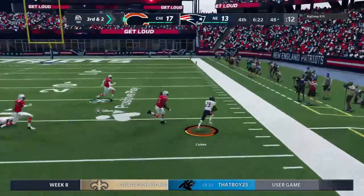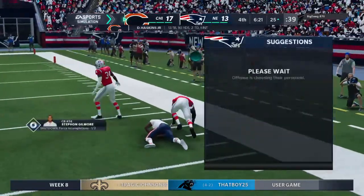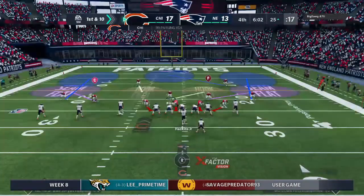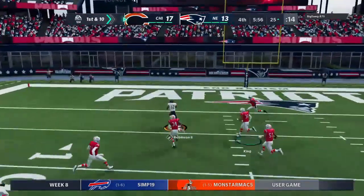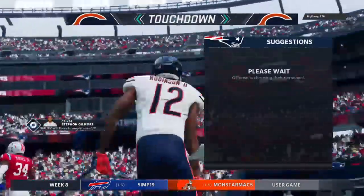And he completes it to Cohen. And he'll cross over out of bounds right at the 25. So much for the run on 3rd and 1. Instead, it's a big chunk in the pass game. 1st down. 1st down, Chicago. Haskins looking to throw on 1st down. And he takes this one in for a Bears touchdown.